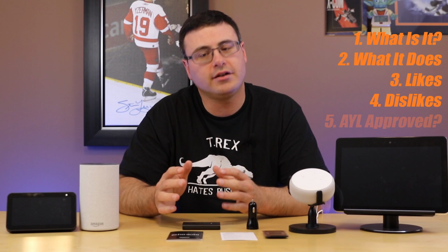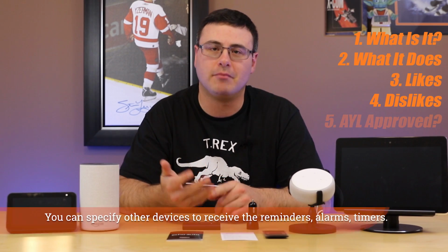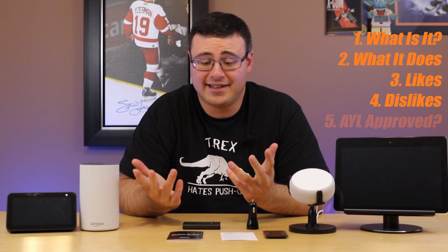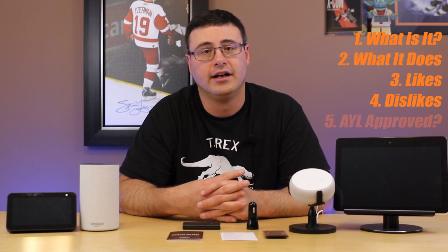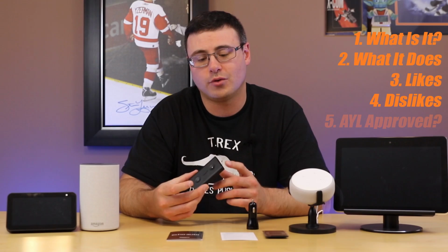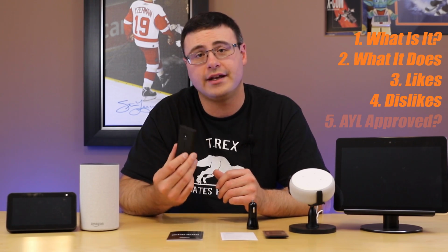If there's one complaint about the capabilities of the device, I'd still like reminders and alarms and timers to work on the device. And the last thing, I mean, honestly, it's impossible to get. You've got to get your invitation to be able to purchase this device right now. The support group, you know, when I talked to Amazon support, they weren't able to really support me with getting this set up in Canada, although they did try.